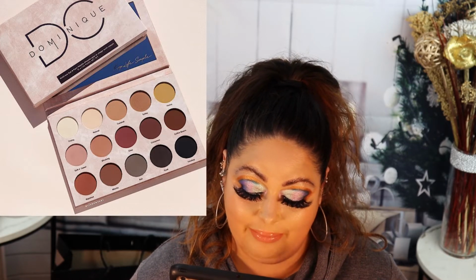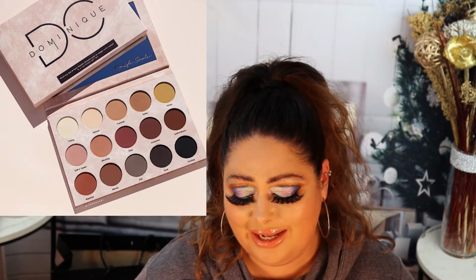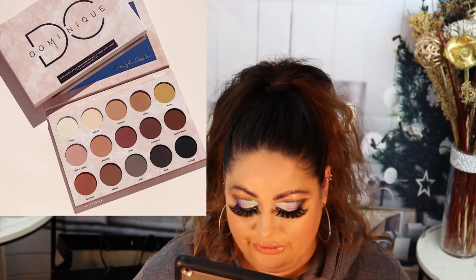This looks like a beautiful palette, but it looks very similar to my Natasha Denona Biba palette. Very similar to a lot of other neutral palettes that I already have. And quite honestly, yes, they're advertising it for face and eyes, but usually neutral eyeshadow palettes can be used to do an all-over facial look. So the fact that they're advertising this for both the eyes and the face, you can do that with a lot of eyeshadow palettes typically, as long as they're good quality. So that's nothing new there.